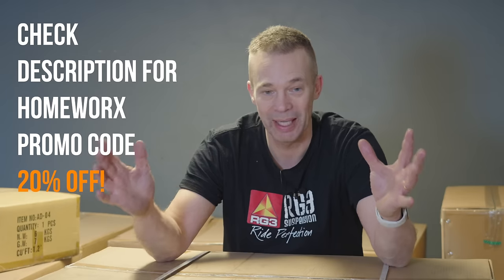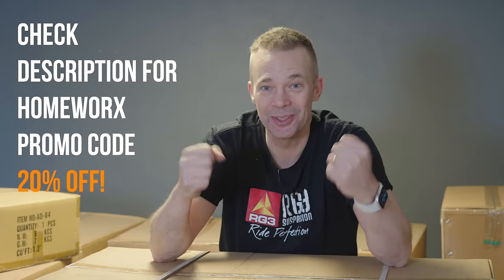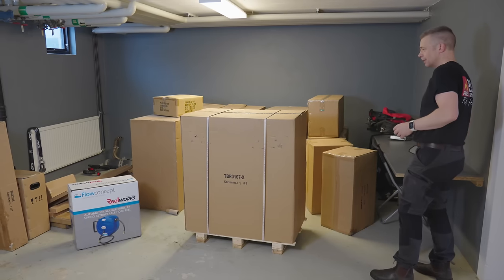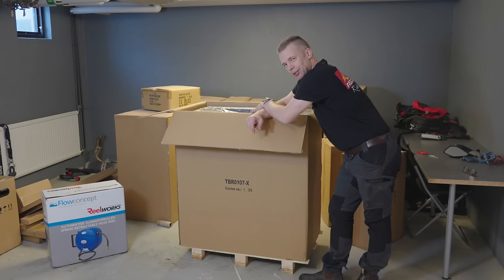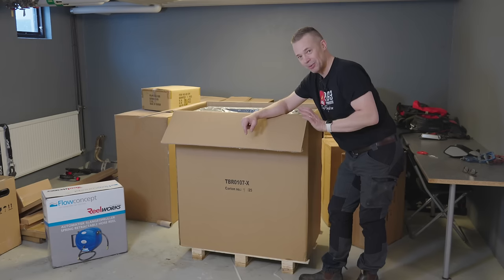So it's all here in these boxes. I'll show you more and so on while we unpack and build this workshop. And I'm so stoked. Okay, so let's start this. Actually, I'm saving this for last because now I know what it is. And it's the crown jewel.